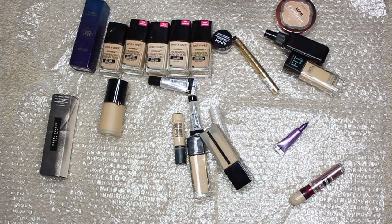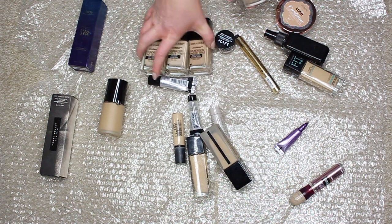These are all really good foundations. I absolutely love them. The shades are perfect for me, and I love this foundation. I've used it so many times. It's a fantastic drugstore foundation and it's super affordable, and now you can get it in the UK at Boots, so I am happy and I'm going to be keeping all 5 of these shades.